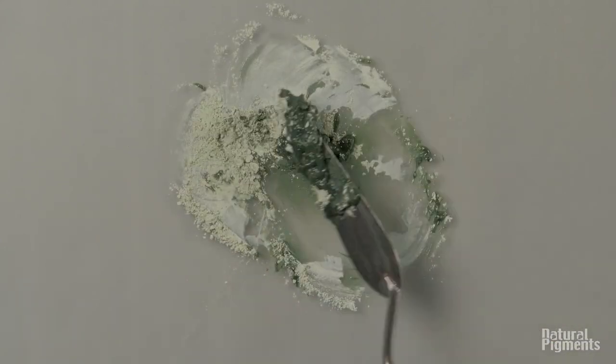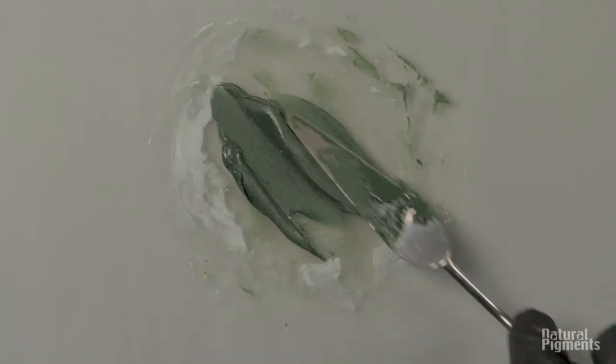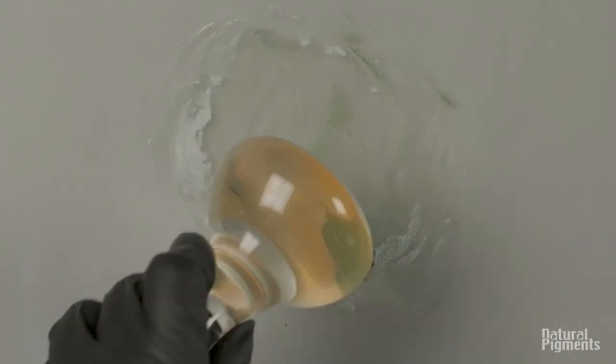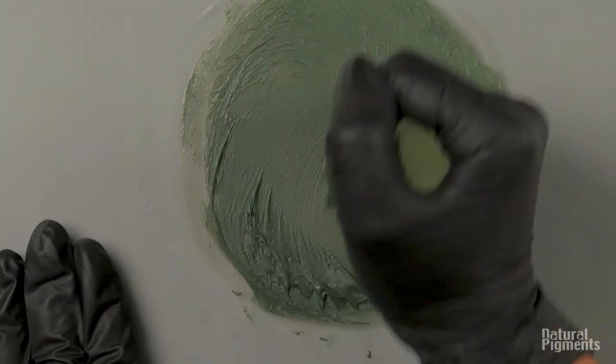The word celadonite comes from the Greek word, or actually I should say the French word, celadon, which means sea green. And that's where the mineral name comes from. Green earths have been used since ancient times. They've been found in masks and paintings in Egypt.